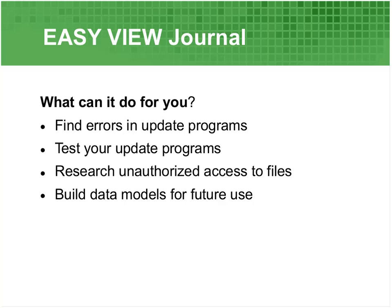So what you'll find is that EasyView will help you view the time, date, and programs that caused the errors so you can easily find and correct those issues. Test your update programs by journaling your test files. Then use EasyJournal to see the before and after images of the records that you changed.